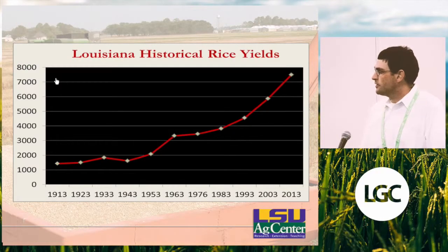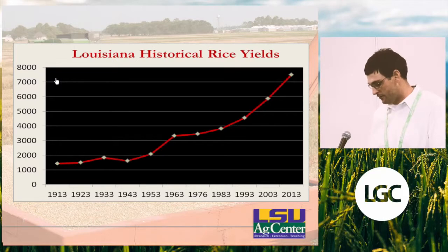The station has been there for over 100 years, and in that time rice yields in Louisiana have continuously gone up. We're around 7,000 pounds per acre right now. It's a tough place for rice to grow: it's very hot, very humid, with a lot of disease. Our varieties do much better if you get a little further north into Arkansas, but the program has been successful and we've driven gains continuously. We're hopeful that markers and new technologies will help continue these gains.